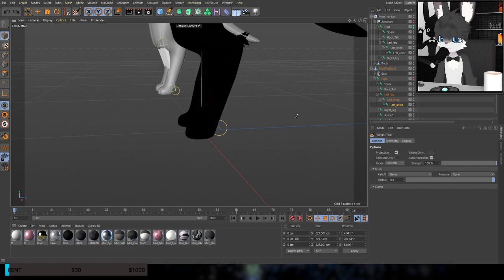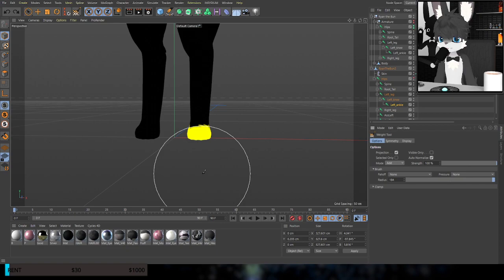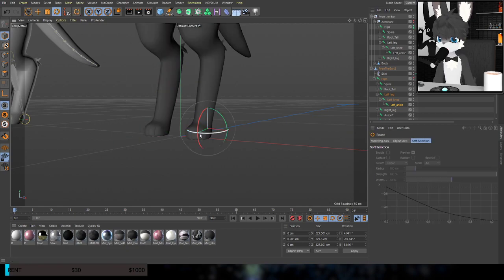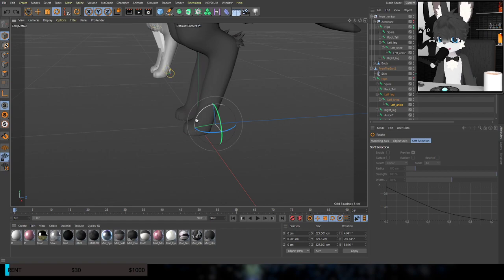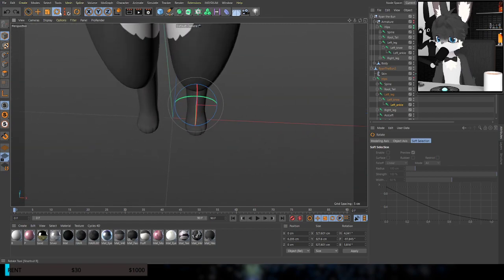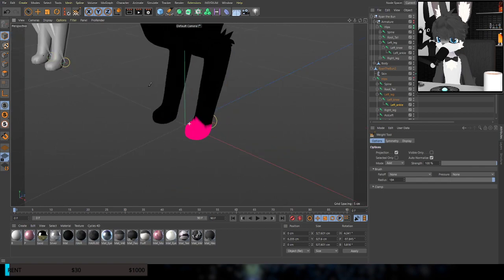I think I painted it way too high up. We just need to get just the tip of the ankle. Like so. How does that look with raw movement? Pretty decent raw movement, I'd say. Let's try grabbing the top of the ankle as well. Like so.